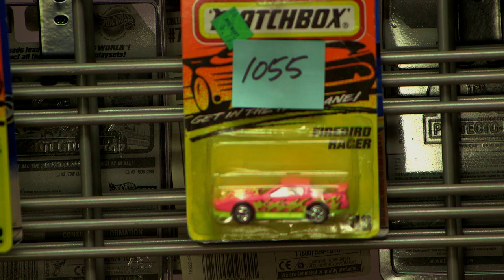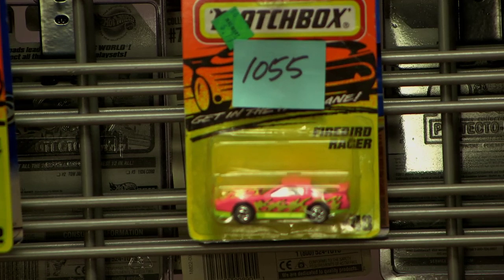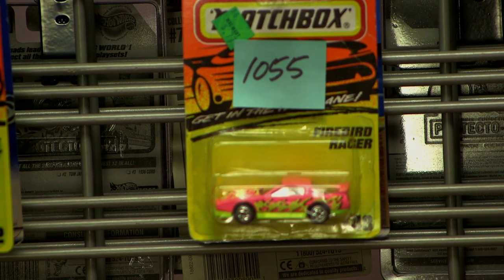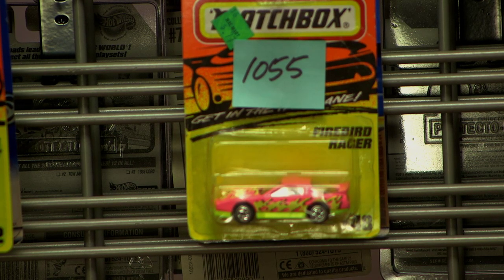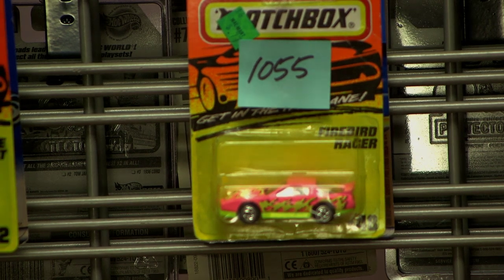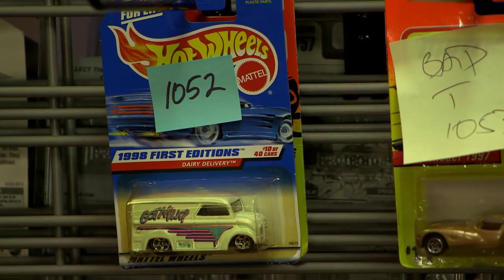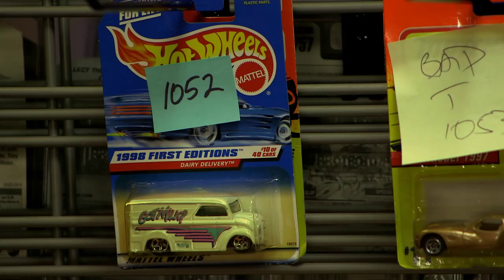Cody, Big Daddy Doobie's got 1055. Dubiel, okay. Ooh, baby, he's got 1055. And I got Cody Collins on 1054, sorry. I think we're ready to run. Hold on. Let me just get it up there. 1054. Okay, 1052 is available. Dubiel's got 1055. Cody's got 1054.